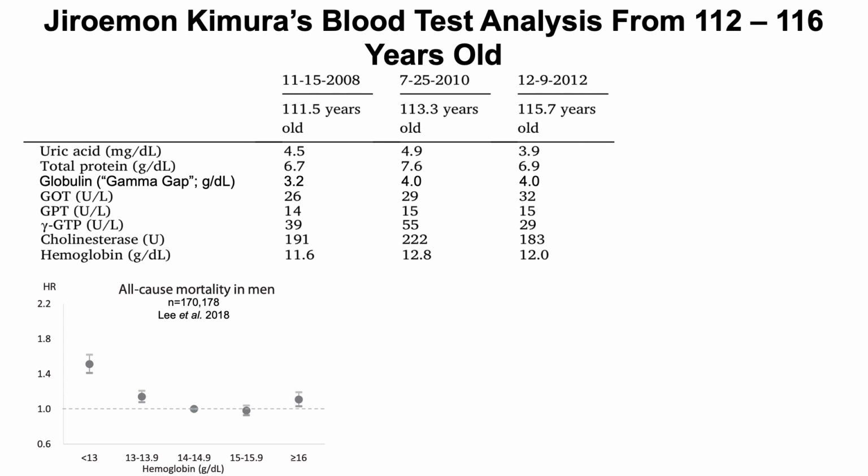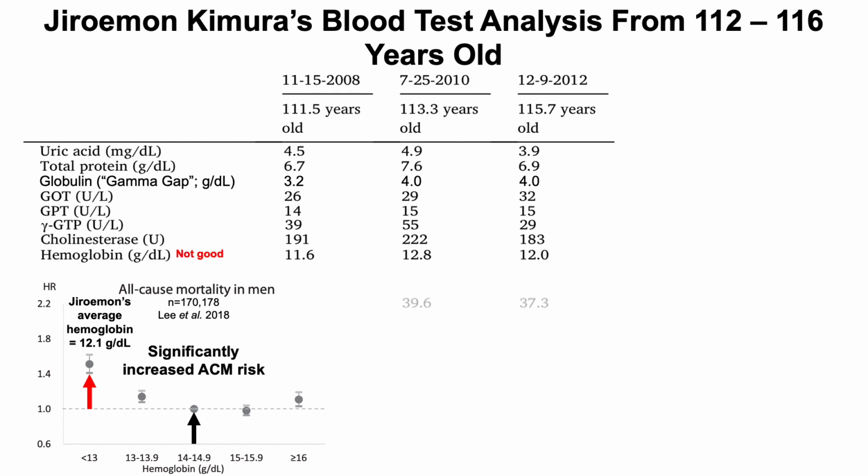So here for hemoglobin, actually Jarahimon's average hemoglobin level is 12.1 grams per deciliter. So when compared with the reference, which was 14 to 14.9, we can see that Jarahimon is at a significantly increased all-cause mortality risk based on his hemoglobin level. So that would indicate that his hemoglobin levels, unfortunately, are not good.